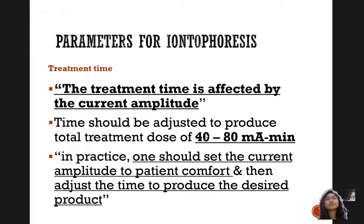Okay, treatment time. The treatment time is affected by the current amplitude. Okay? So, as you all know, kanina yung table natin, di ba nga, na-explain natin doon na si treatment time, it would depend on the current amplitude. Kapag 2 milliampere ang gamit mo, therefore, ang treatment time would be 20 minutes. Okay? Kasi kailangan dun siya sa dosage natin, no, na 40. Okay? The time should be adjusted to produce total treatment dose of, na actually in range yun, hindi lang siya 40. It could be 40 to 80 ang ating treatment dose. Pero, pinaka-common kasing ginagamit na dosage is your 40 milliampere minute. Okay?